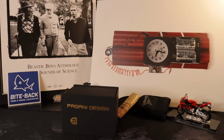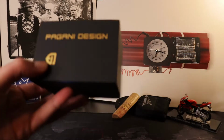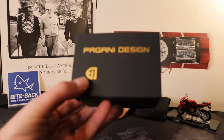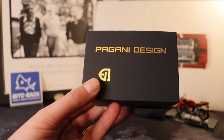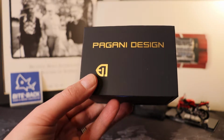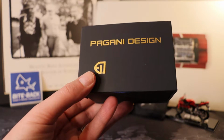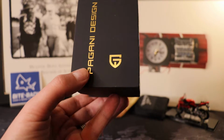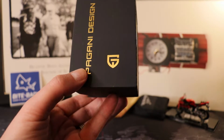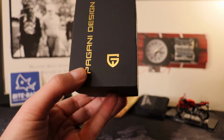And what we have for you today is the Pagani Design flight chronograph, reference PD-2720K. So a little background then on Pagani Design. They started up back in 2012. They're based in Guangzhou in southern China, and from looking at their logo just here on the box, I'd bet a fair amount of money that the owner of Pagani drives a Porsche.